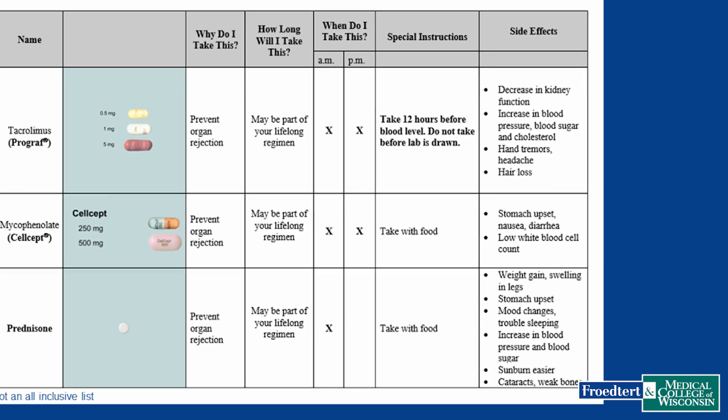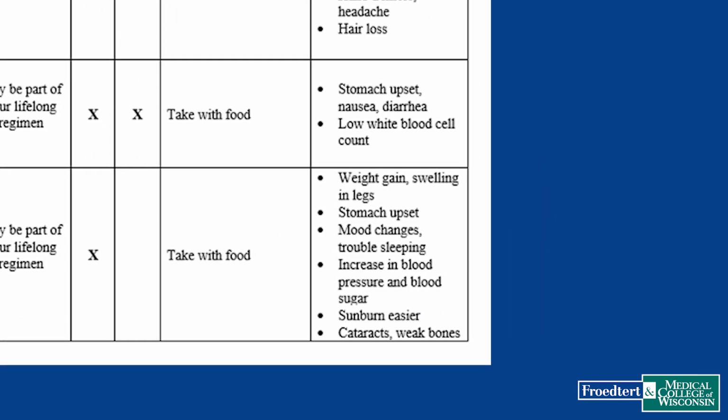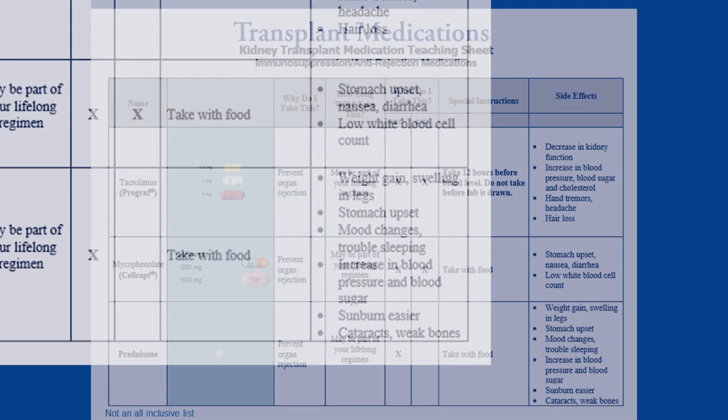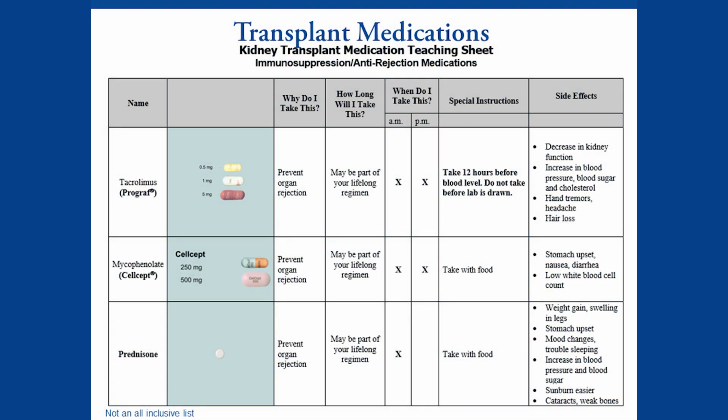The side effects listed under prednisone, such as upset stomach, mood changes, and trouble sleeping, are often dose dependent, meaning when you are on higher doses, you may experience these side effects. But over the first few months of the transplant, the prednisone dose is lowered, and often those side effects improve. Although this is a very common transplant medication regimen used by most transplant centers, if you are unable to tolerate these medicines, we can consider alternatives. These just happen to be very good at preventing rejection.